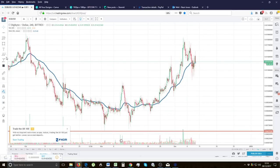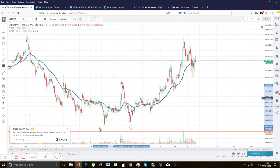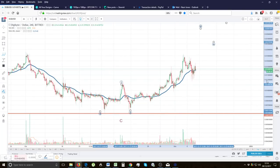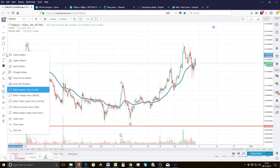1, 2, 1, 2. These are all just loads and loads of 1-2s. I can't do the second 1-2, but you get what I mean. I mean, three's probably going to be all the way up here somewhere. But if you just draw that again.